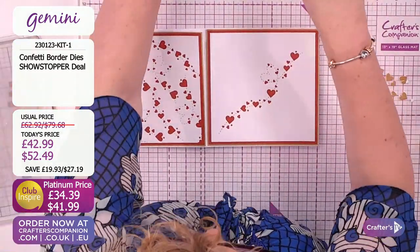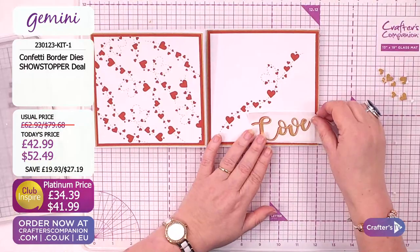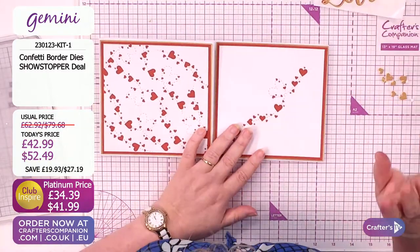And I've got a little sentiment that I'm going to... I can't decide if I want it on the front or not. I'll make that decision in a minute.